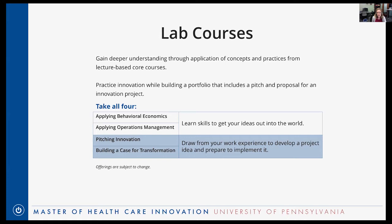In the first 2 labs, you're learning skills to get your ideas out in the world. And in the last 2 labs of the program, which always happen in the final semester, no matter which track you're on, those are where you're really drawing on your work experience to develop a project proposal. So at the end of the degree, you'll have a fully developed innovation project proposal in hand that's ready to be implemented as soon as you graduate.